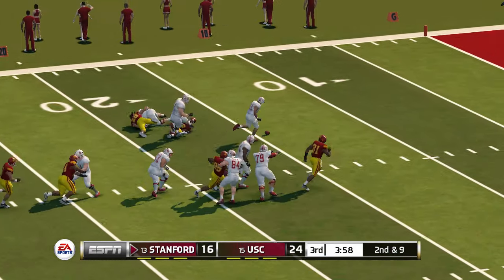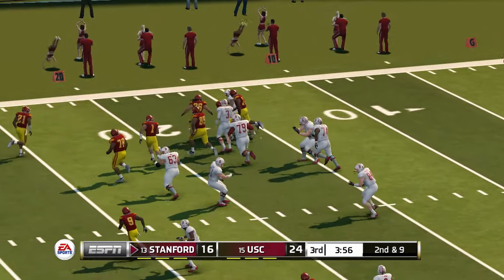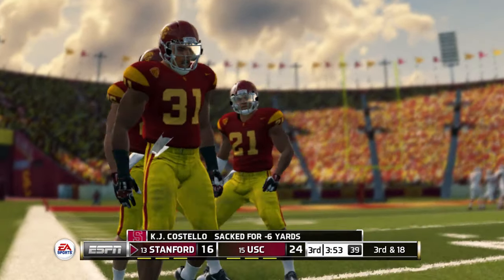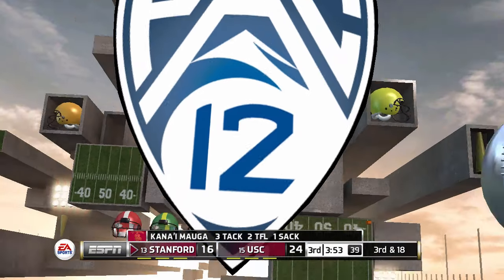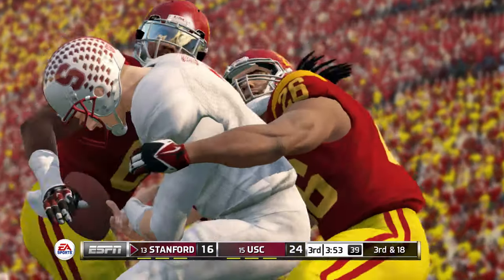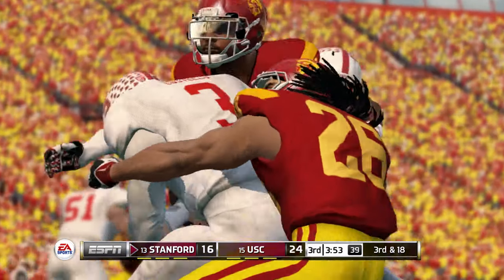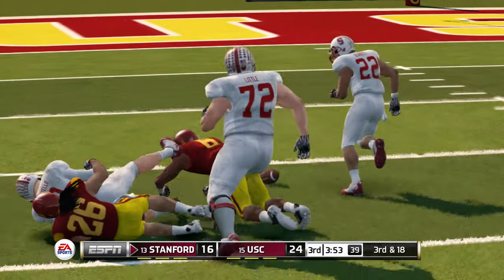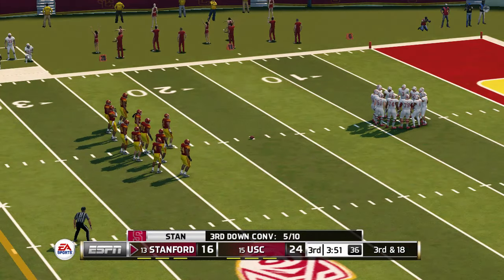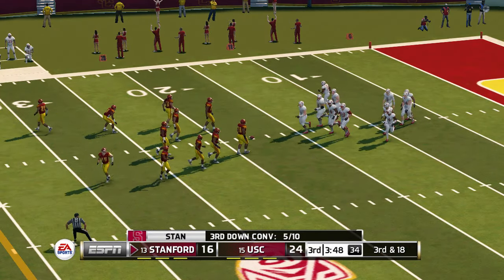He scrambled. The ball is loose. The offense scoops it up, heading for the corner. And they get him in the backfield for a loss. So the sack makes this 3rd and very long.